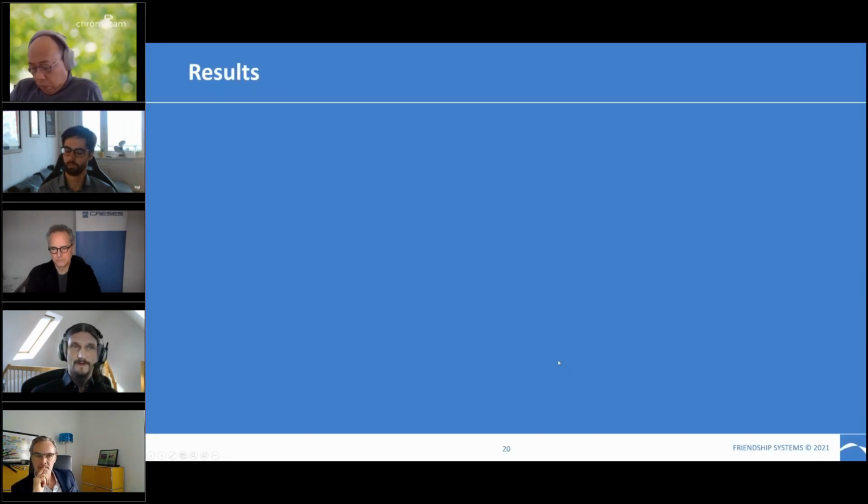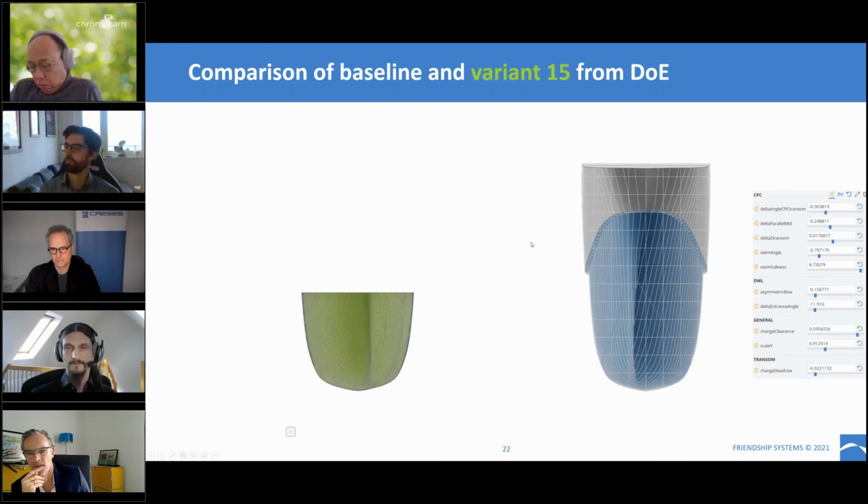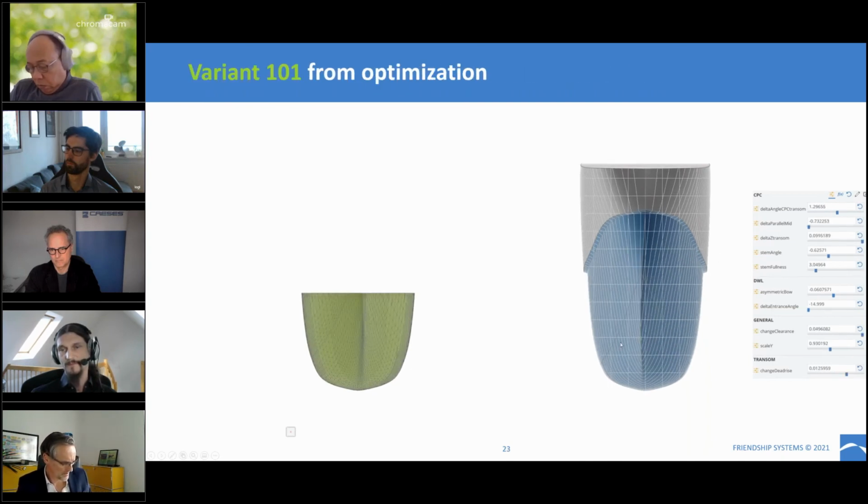So a few final slides on the geometrical part. I will quickly go through it because we are more or less running out of time here, but we have here now the baseline hull, and we're comparing it with the variant 15. That is the best one we saw in the database, and later on also the optimizer. So base design, bow view, compared to random sample, we see the asymmetry on the bow. We also see the decrease of beam width of that hull, and then the change from the random sample here to the optimizer sample, fine-tuning all of these parameters.